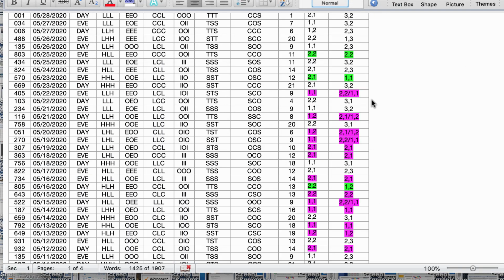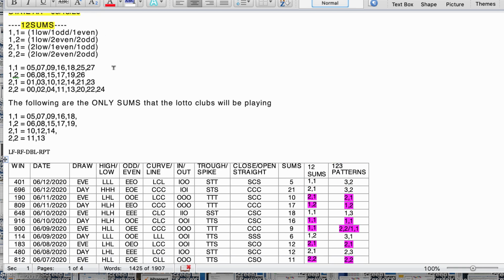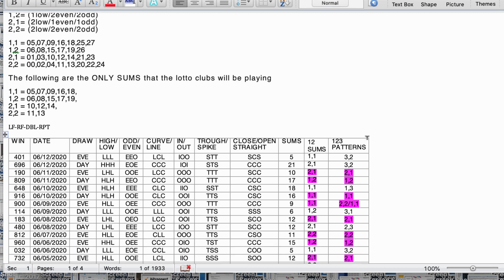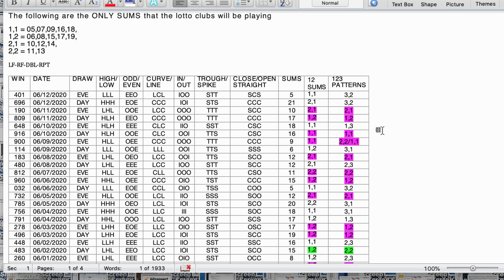Now, the chart that I'm showing you right here is the state of Arizona, okay? It's the prior video I did with the same chart, so I'm just going to redo this chart again to show you and make it more clear. I'm not going to really talk about anything else besides these patterns. Now, look at the patterns that hit. Look at the sum here.